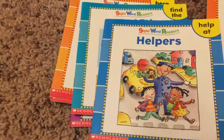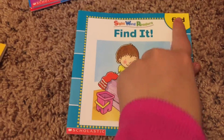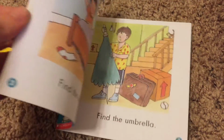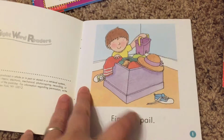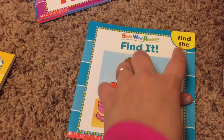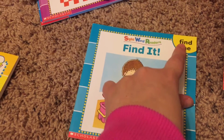So what we will do when we read a book is I'll just pick one randomly here. I will look at the words. I will go through, and sometimes there's more words than just 2 here that lead up to the one. So I'll write these words on a note card, and we add them to a folder, and we just review the words over and over again.